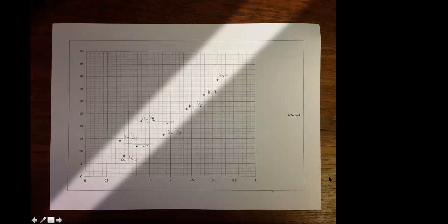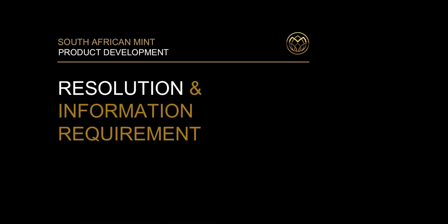So in the past, we did 1 ounce, half, quarter, 10th, but this would be the first time that we would do a 5 ounce and a 50 ounce Krugerrand, also a 20th ounce and a 50th ounce. As you can see, we tried to keep those proportional relationships between diameter and thickness as consistent as possible. Our biggest concern, though, was resolution.